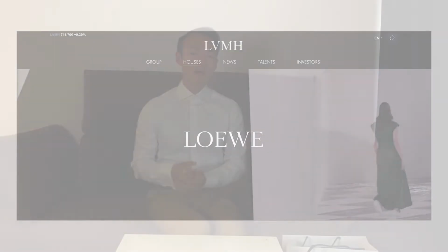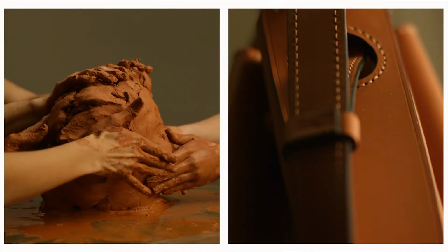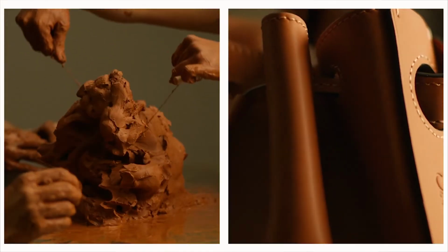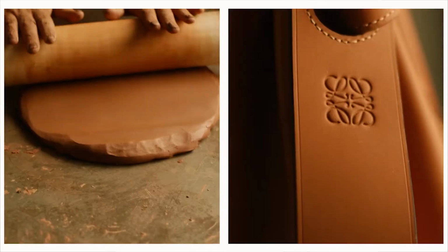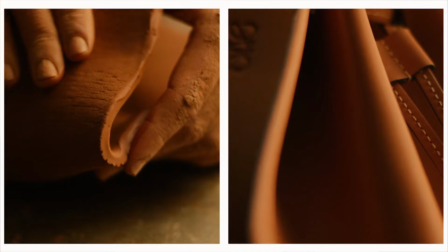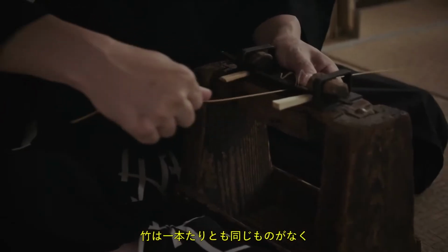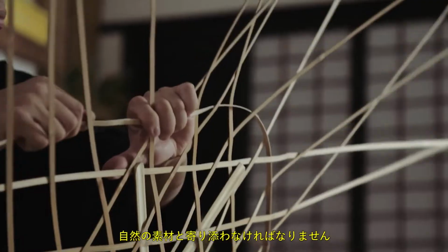So LOEWE is one of the world's major luxury houses, founded in 1846 in Spain, belongs to LVMH Group now, and is under the creative direction of Jonathan Anderson. LOEWE is defined by an obsessive focus on craft and unmatched expertise with leather, dating back to its beginning as a leather-making collective. These core values are reflected in the brand's belief in the importance of craft in the modern age, featuring art in collections and stores, and its commitment to supporting contemporary culture around the world.